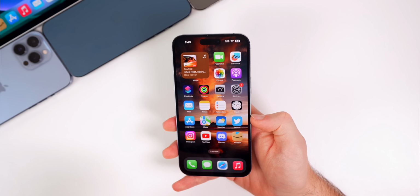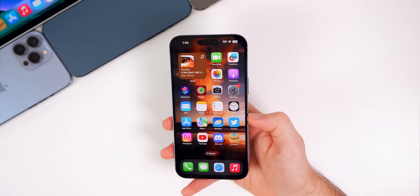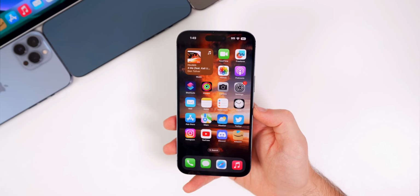So anyways, guys, there you have it. That is the latest batch of Apple news from this past week, along with some updates on the latest iOS 16.4 Beta 1 and 16.3.1.